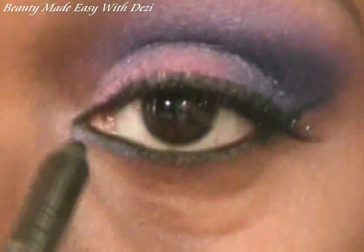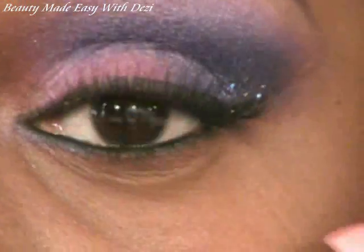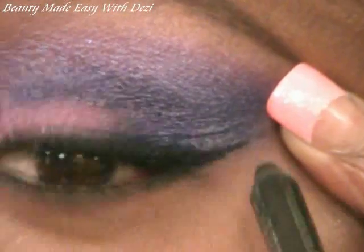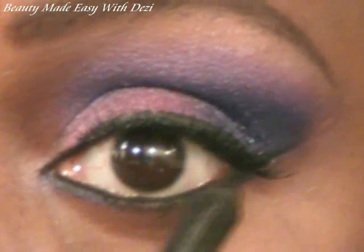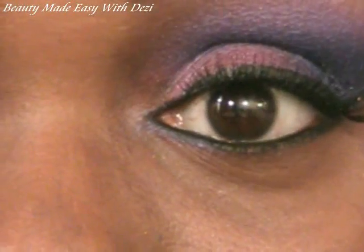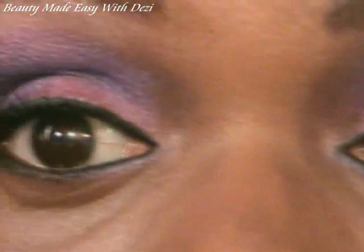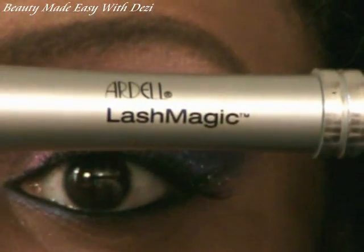Now I'm lining my lower lash line with a black pencil. You can use any black pencil, guys. Use the pencil of your choice. Make sure it's nice and soft so it doesn't pull and drag on your eye area. The eye area is very delicate. And checking to make sure both eyes look even.